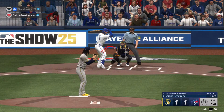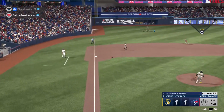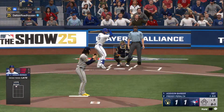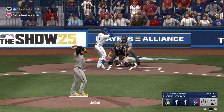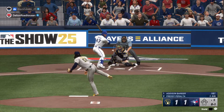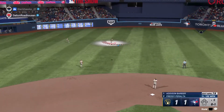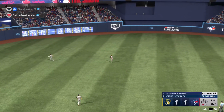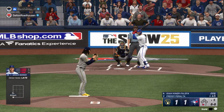Now it's the right fielder, Addison Barger. In the air, left field, down the line, and that is a foul ball. High fly ball out to center field. Chorio under it. And there's one down. Here is Isaiah Kiner-Falefa.